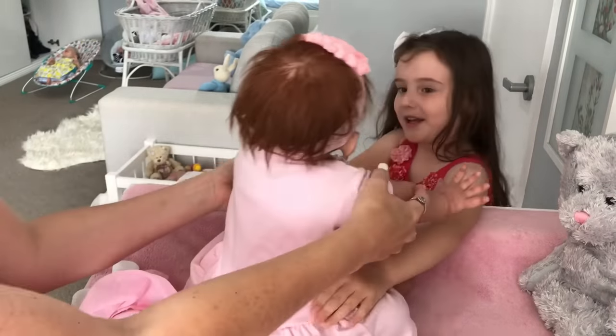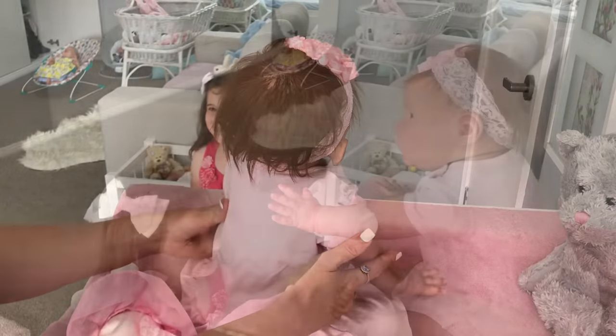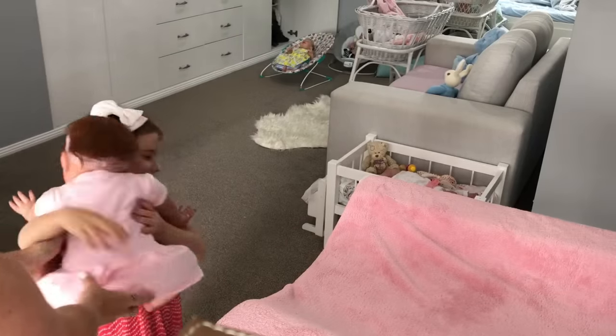Shall we take her downstairs and get her some breakfast? Yeah. I bet she's super hungry. Me too. Yeah? Here she comes. Whee! Oh, there you go. Have you got her?